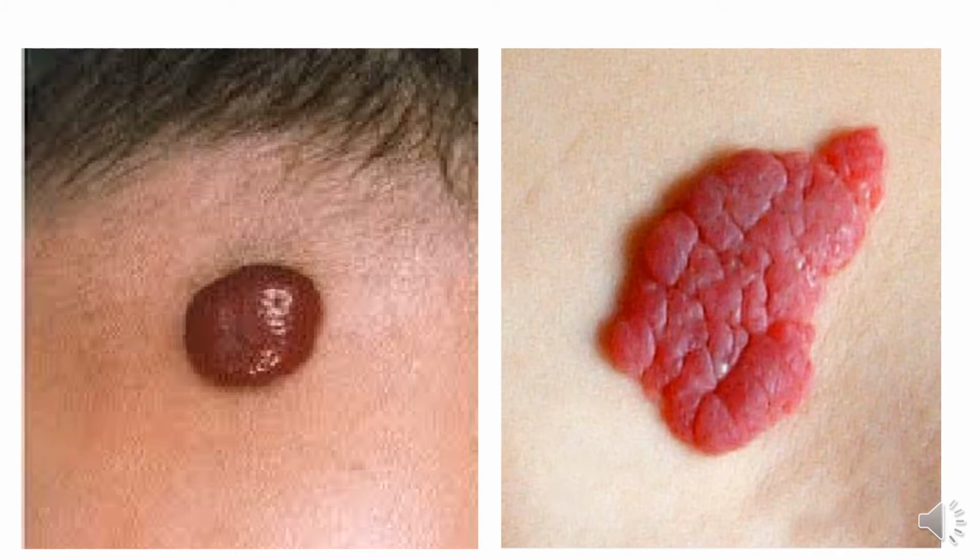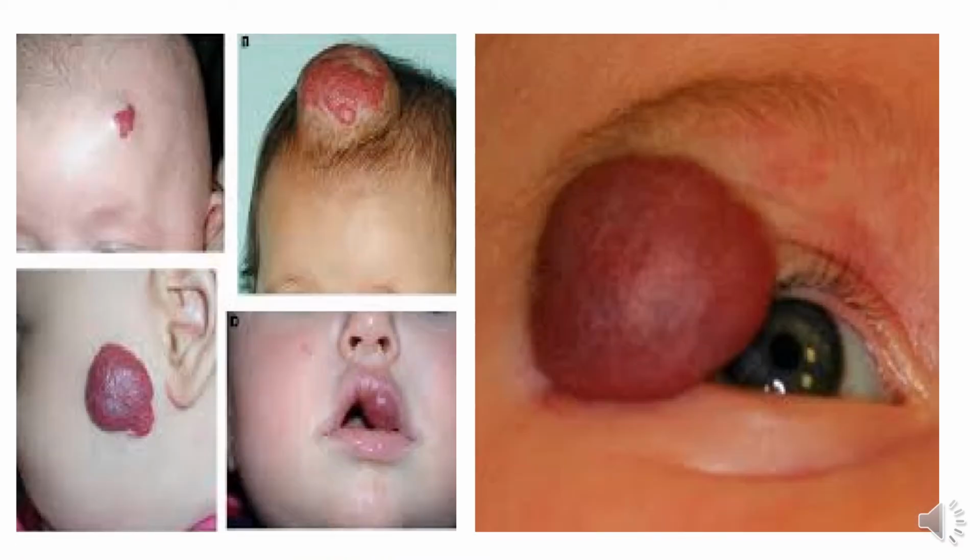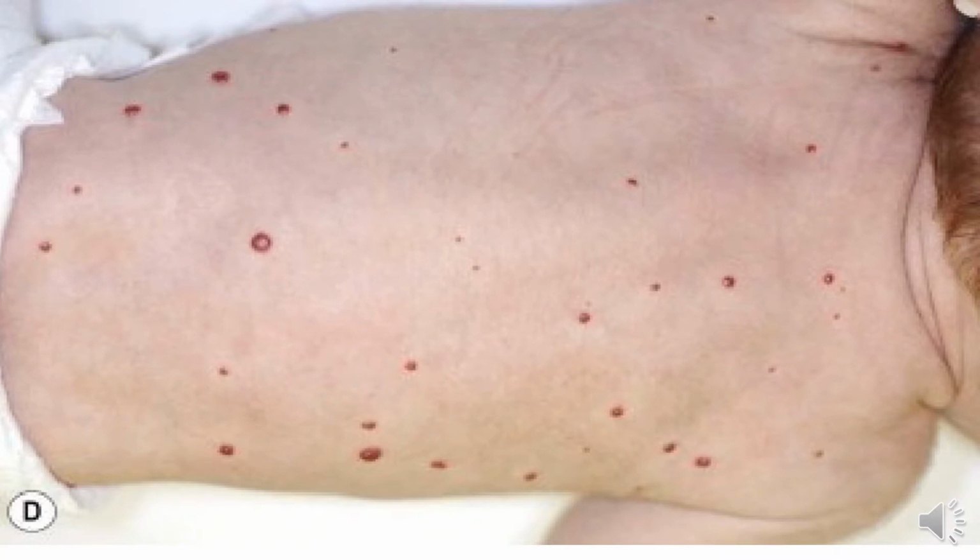So these are some pictures of hemangiomas, just to be familiar. In this picture there is a very large hemangioma occluding the eye. It can obstruct and affect the vision. This needs to be treated and evaluated. If it is in the mouth, it needs to be evaluated, as it can occlude the airway. You need an intervention. It's not the case that every benign hemangioma needs reassurance only; some hemangiomas need intervention. These are multiple hemangiomas.